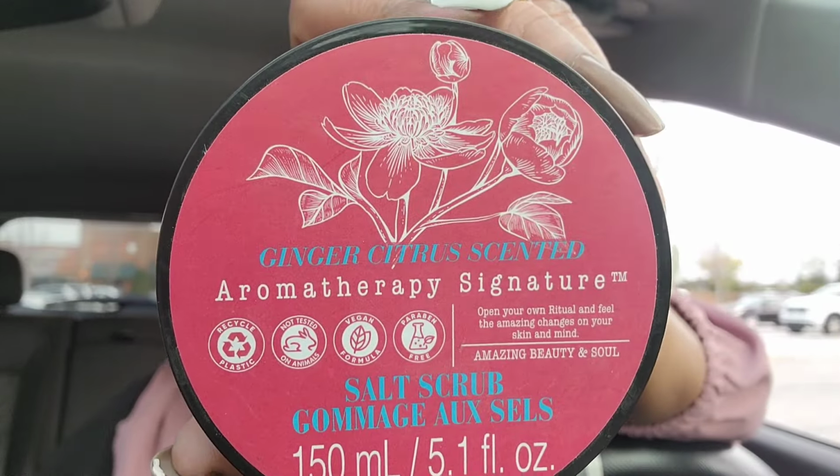Okay. I'll take it. All right. Y'all know the drill. I got a bag right down here. This one, I've never seen the scent that I remember. This is ginger citrus scented. This is a salt scrub, and it's 5.1 fluid ounce, and it looks like this.